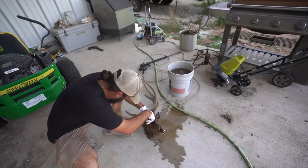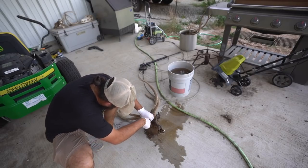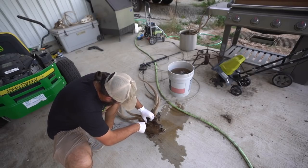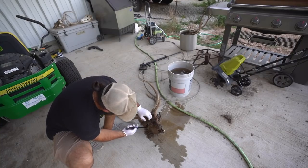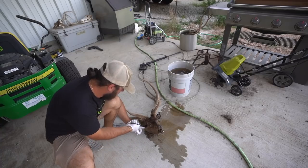It's gonna take me a little while to get all this as much off as I can. And then we're gonna take that lower jaw off, and then we'll get to boiling.